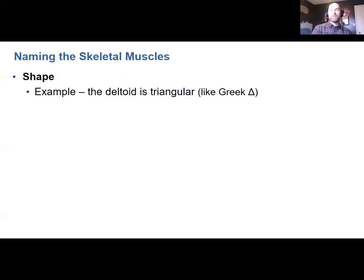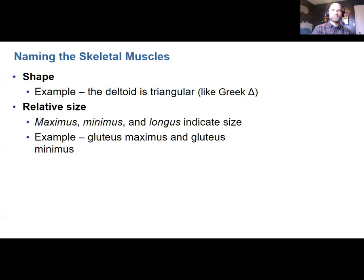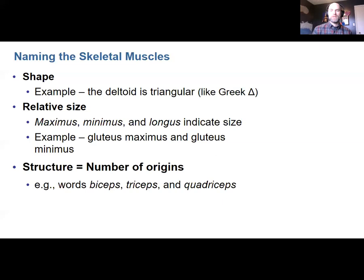So we name muscles, first of all, by their shape. For example, the deltoid, which is triangular in shape, looks like the Greek letter delta. We name muscles by their size. You're familiar with muscles that are the maximus, the minimus, the longus. A good example would be your gluteus maximus and your gluteus minimus. We also name them after their structure, for example, the number of origins. So biceps, triceps, quadriceps, that refers to the number of attachment points at the origin of a muscle. Biceps brachii here, but remember you also have a biceps femoris. You have triceps brachii here, quadriceps in the anterior portion of your upper leg.